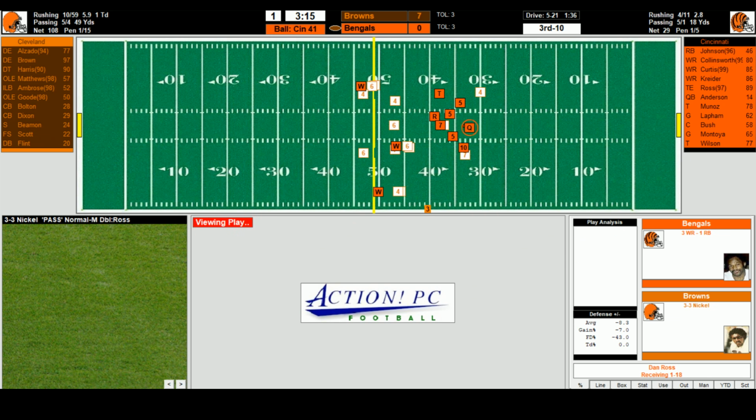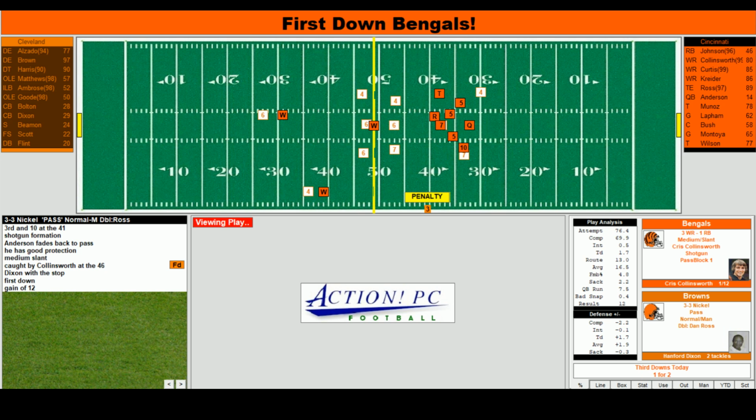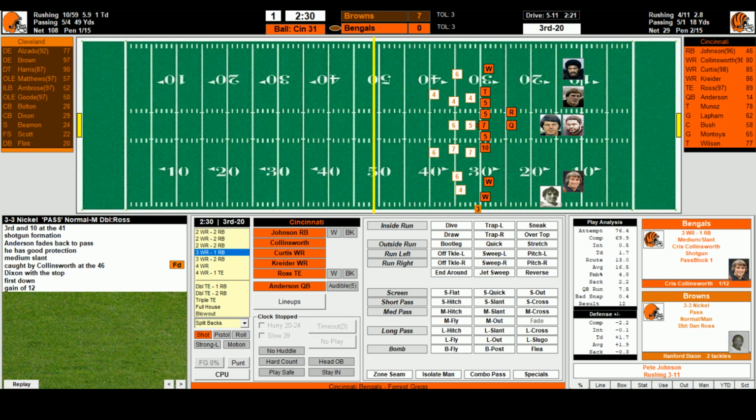Anderson, this might be picked. He throws in the pocket. Flag is down. It is caught by Dixon, a gain of 12. Flag is down: holding, offense, on the Bengals, and they'll have to take it. Penalty on Munoz, the Hall of Famer. And so it'll be 3rd down and 20.